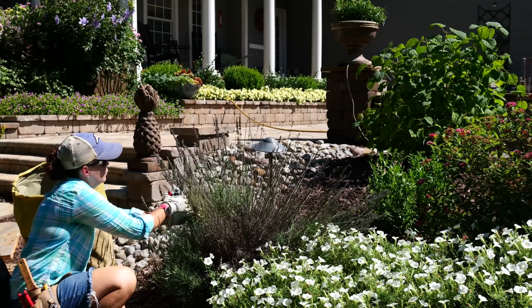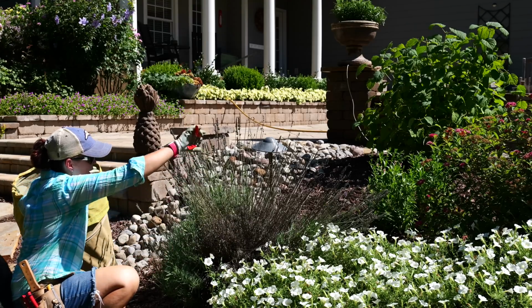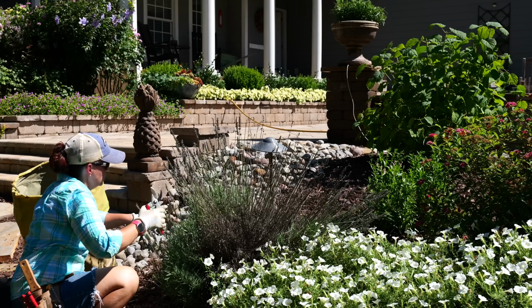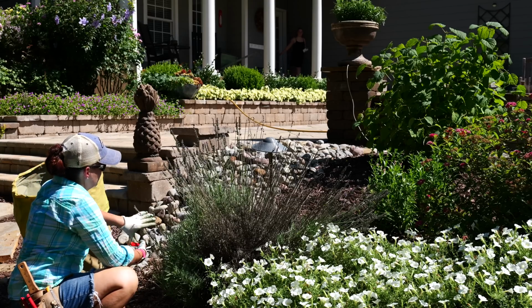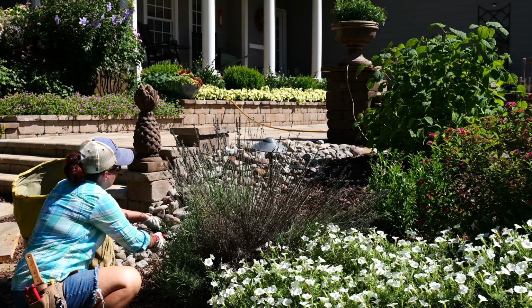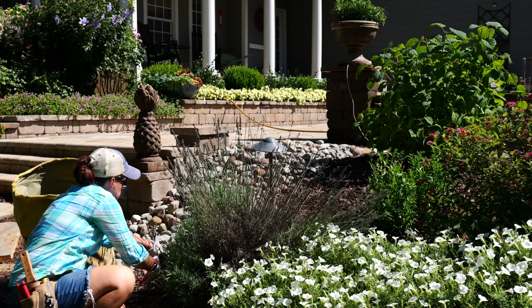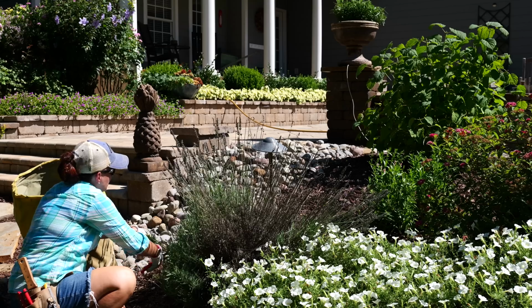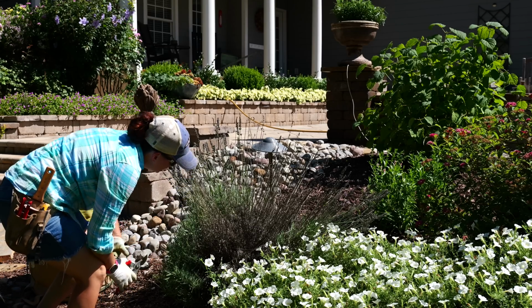Now, for whatever reason, part of this plant has died, and so it's on this other side. I don't know. This is not specifically on irrigation. Lavender likes it dry, so that shouldn't have been too much of a problem. Maybe it got too much water, or it didn't get enough or it got too much. Those are probably the main odds here.